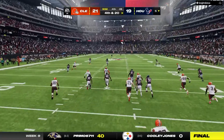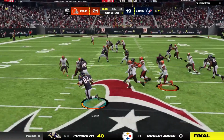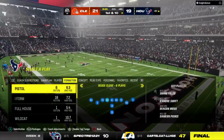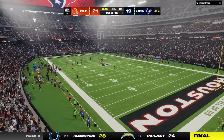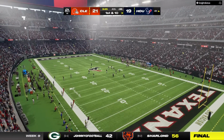And he's able to get it out of there. And he'll be out of bounds just shy of the 40. A very nice punt that time, but they get 11 back on the return. And the Texans with great field position to start this drive as they take over 1st and 10.